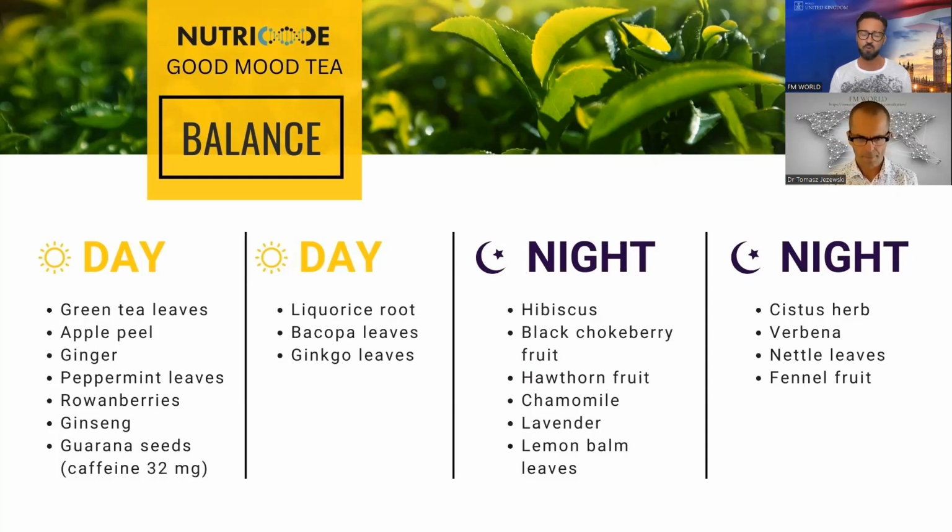So Tomasz, can we focus first on the green tea leaves? Because even the green tea contains a lot of benefits, right? Yeah, I was thinking how to break down all these compounds just to make it practical for listeners. And I thought that we can draw some axes. The first axis, if we concentrate on the day blend, I would say is this energizing axis, and it is around the caffeine, of course.